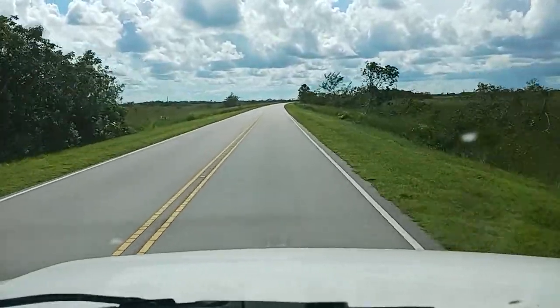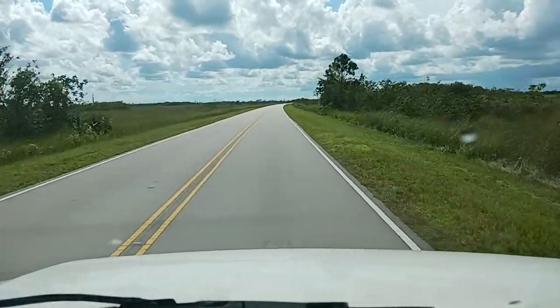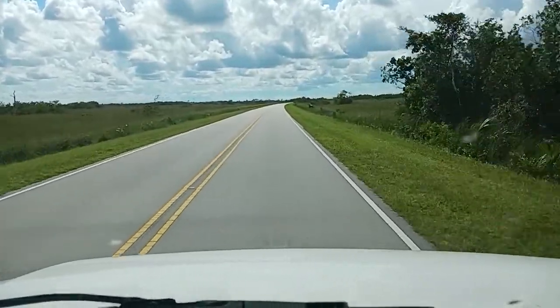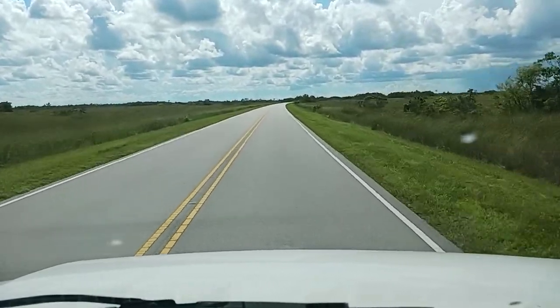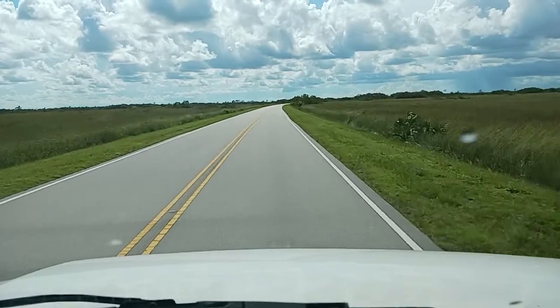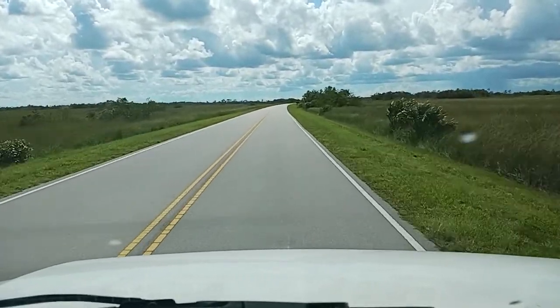Because like I said, it's just going to be a road and this for 30 miles. What I'll probably do is stop the video in a little bit, once we get to the next stop, which if I remember correctly is where we were filming when you came in. That would be Mahogany Hammock.